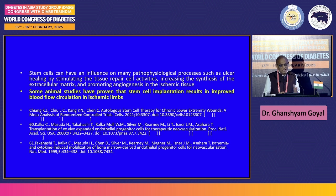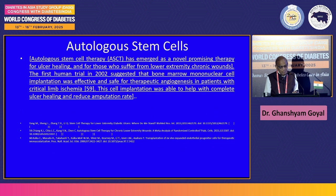So stem cells can have an influence on many pathophysiological processes, and these are the probable mechanisms, but we still don't know a lot about how it works. Ulcer healing is by stimulated tissue repair, selectively increasing the synthesis of extracellular matrix and promoting angiogenesis in the ischemic tissue. Some animal studies have proven that stem cell implantation results in improved blood flow circulation in the ischemic limb. Then autologous stem cells emerged as a novel promising therapy for ulcer healing, and the first human trial was held in 2002.